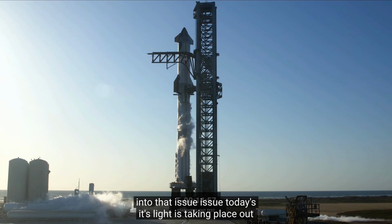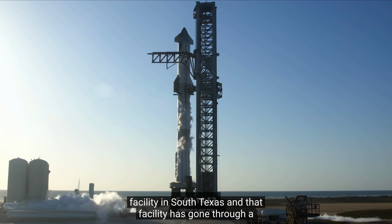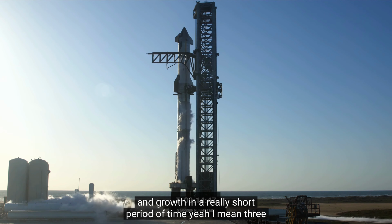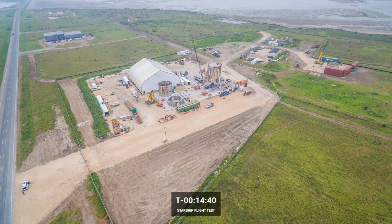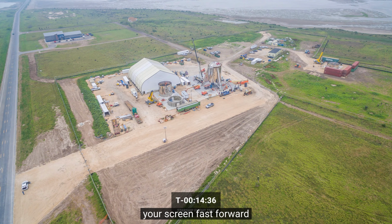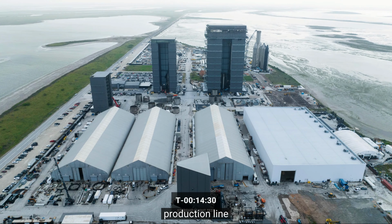Now, today's test flight is taking place out of our Starbase facility in South Texas, and that facility has gone through a tremendous amount of change and growth in a really short period of time. Yeah, I mean, 3 years ago, not much even existed there. It was a very different scene, as you can see by that photo there on your screen. Fast forward to today, and the team is building out an entire production line.